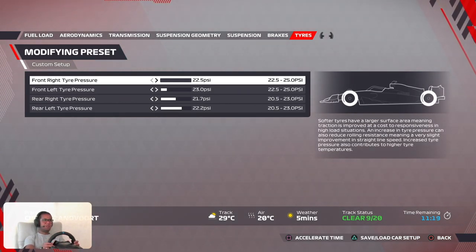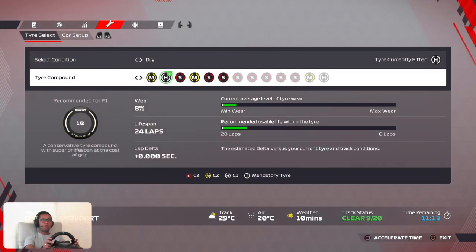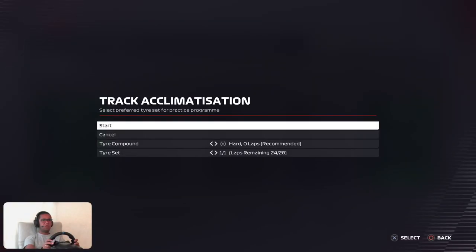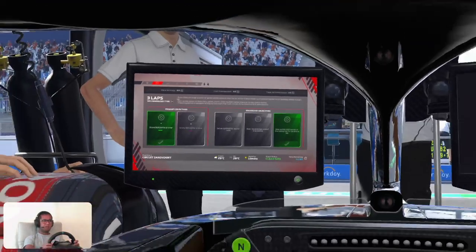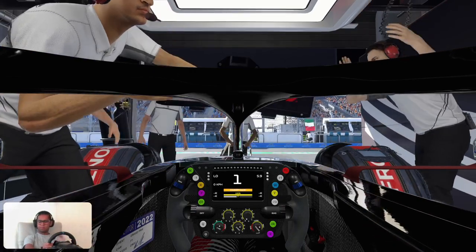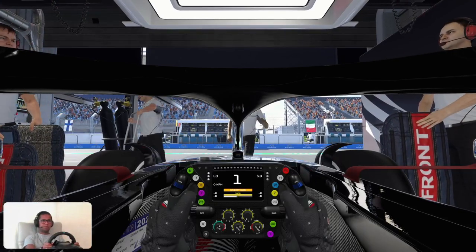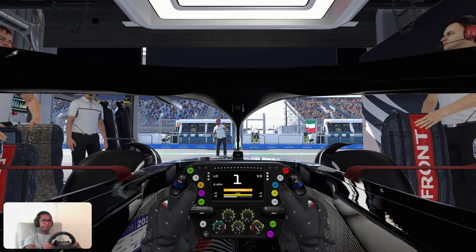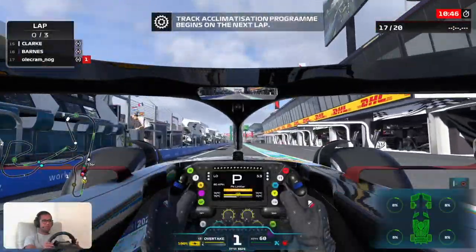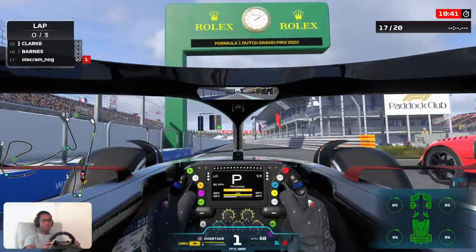So let's see how the car is going to behave now. Try acclimatization again. Let's check drivability. Oh, 8, 8, 8. Everything 8 now.